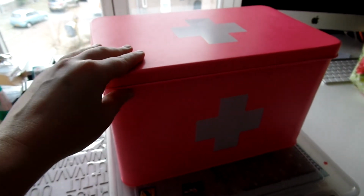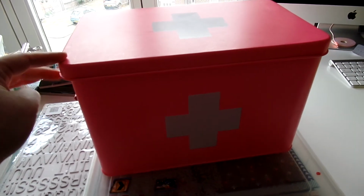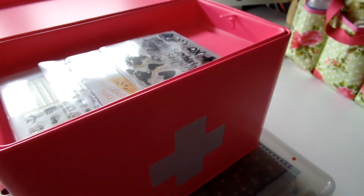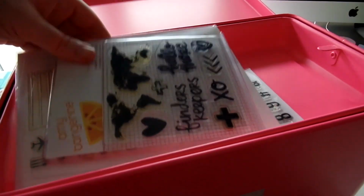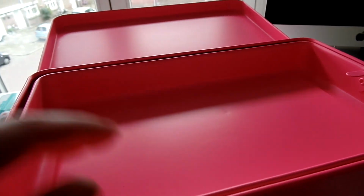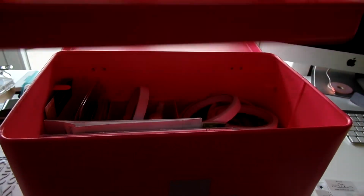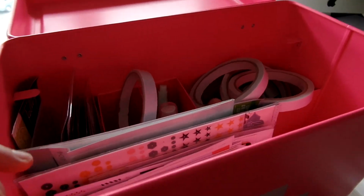This cool box I also brought with me, and it's normally in my scrapbooking room, but not everything that's in here is normally in this box. So on top I have some stamps. These don't normally go in here, but for now I did because it was convenient to put them here. And it's really easy because you can set it on your desk like this and then put this tray in here and you can work from here.